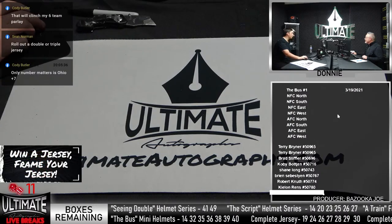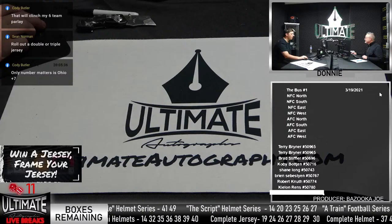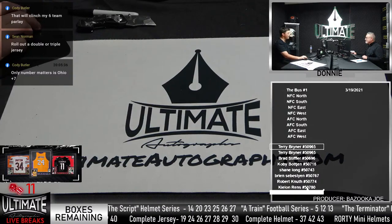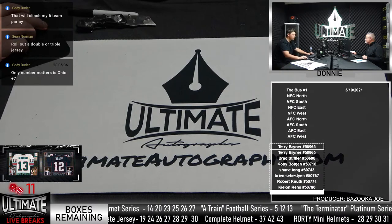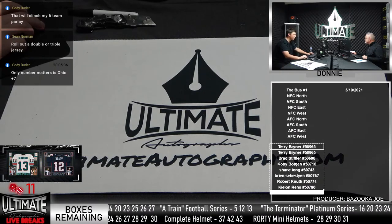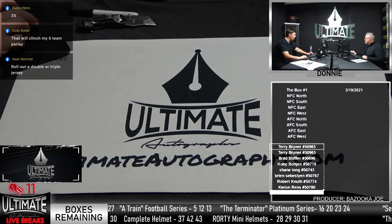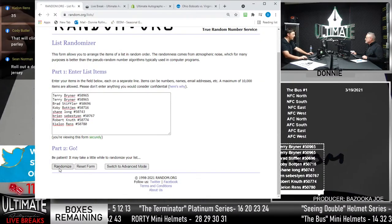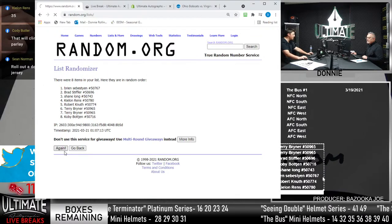Here we go. If you guys would like to give us a box number for the bus, number one, the bus. Number one, that's a single box break. These are the high-end, pretty cool wooden crate mini helmet series. Really big free throws right now. Kylan, 35. Kylan, thank you for calling out the box number. We appreciate that. 35.